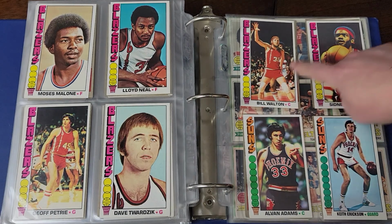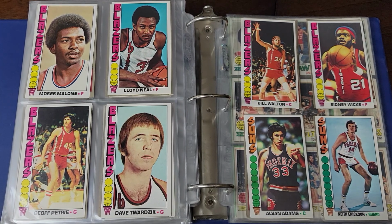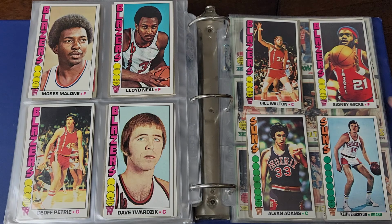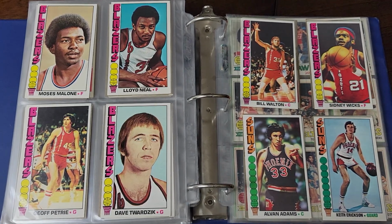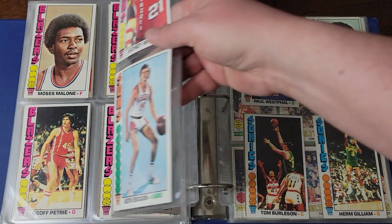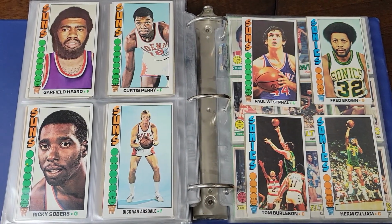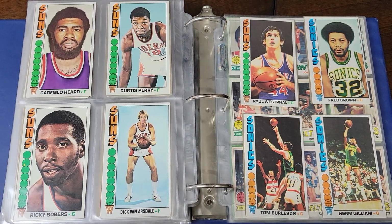And here's some of that 70s spirit here with Bill Walton. Still got the long hair and the ponytail on the back with the headband. Sidney Wicks, a couple UCLA guys here. A lot of UCLA players in the league at this time. I think Keith Erickson was another one, actually. And then we get to the Phoenix Suns. Paul Westphal, earlier in his career.